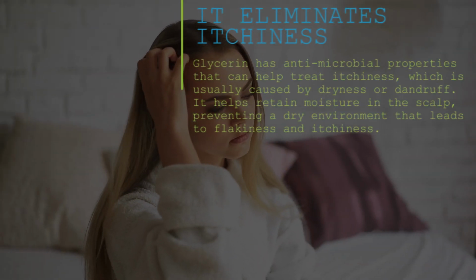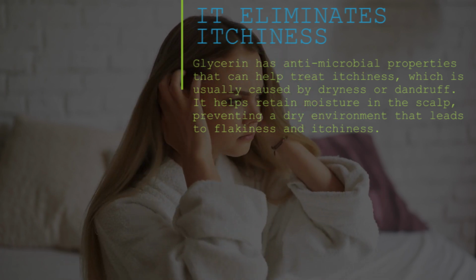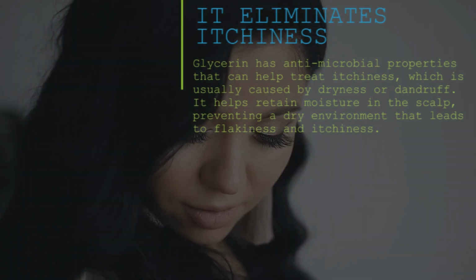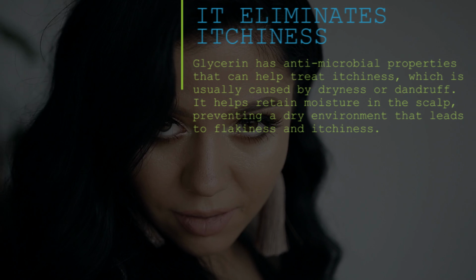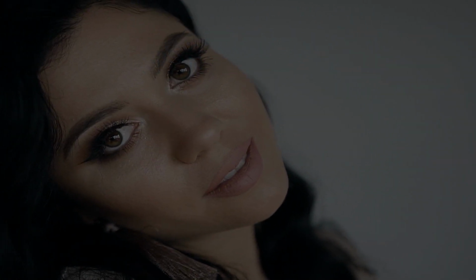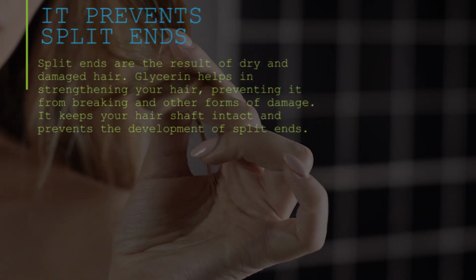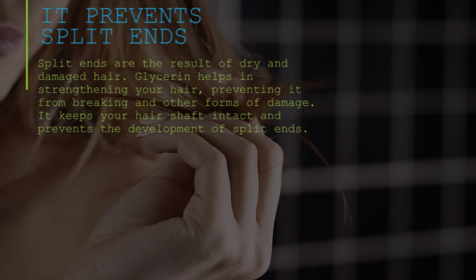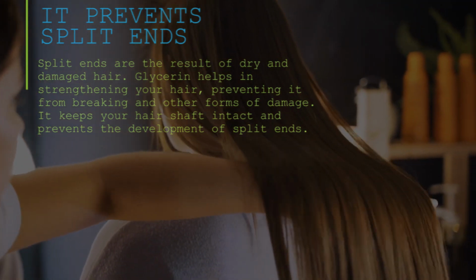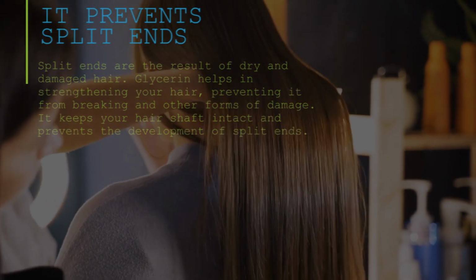Number 3. It eliminates itchiness. Glycerin has antimicrobial properties that can help treat itchiness, which is usually caused by dryness or dandruff. It helps retain moisture in the scalp, preventing a dry environment that leads to flakiness and itchiness. Number 4. It prevents split ends. Split ends are the result of dry and damaged hair. Glycerin helps in strengthening your hair, preventing it from breaking and other forms of damage. It keeps your hair shaft intact and prevents the development of split ends.